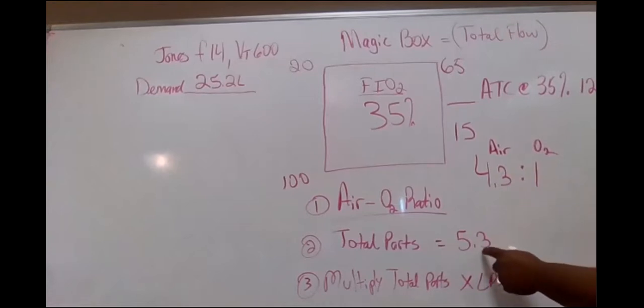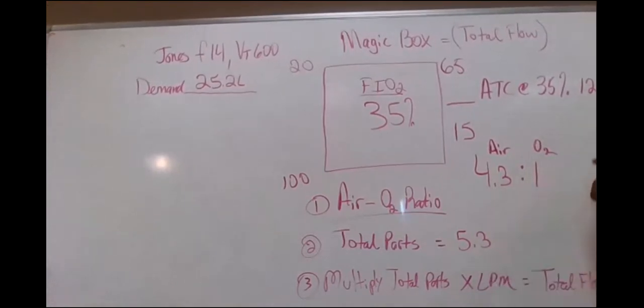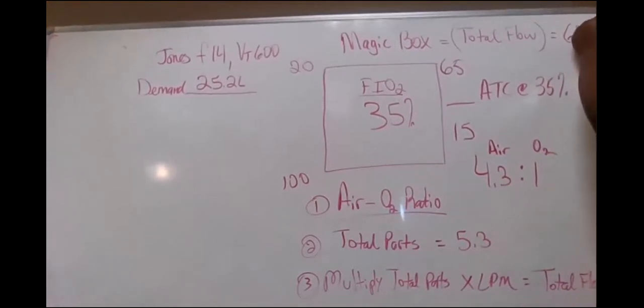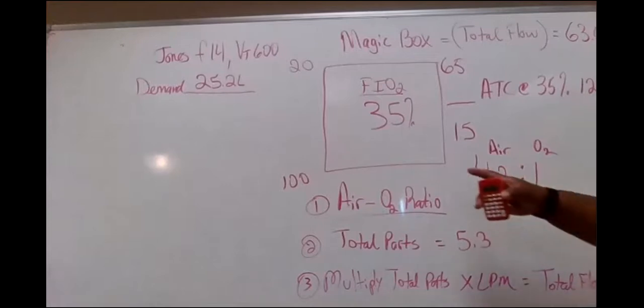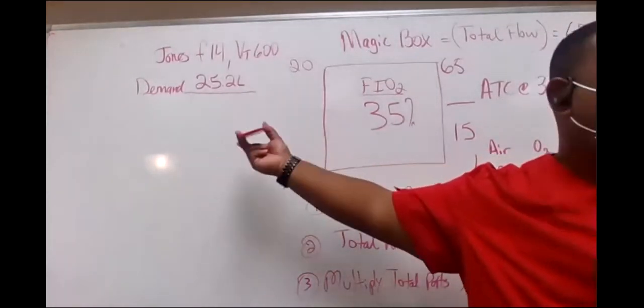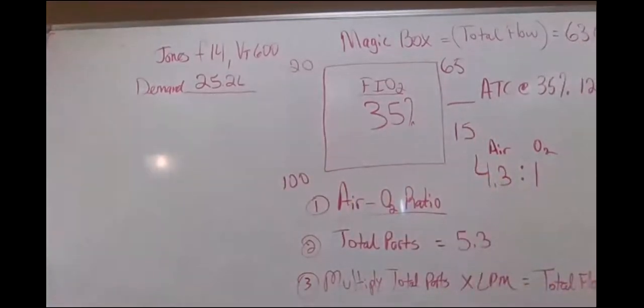So total parts is 5.3. How many liters do we have them on? 12. So 5.3 times 12 is what? 63.6. So the total flow of this one is what? 63.6 liters. Now, he only demands 25. So are we meeting his demand? Yes. We're meeting and exceeding his demand.